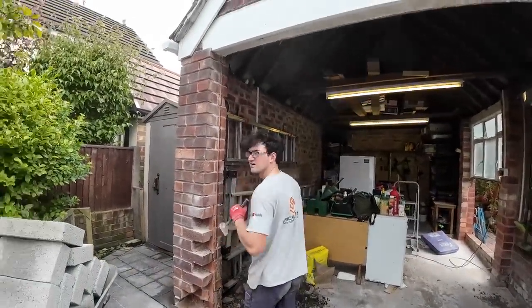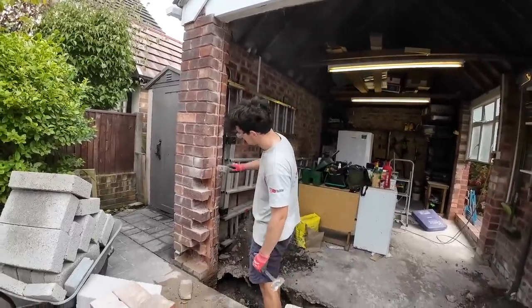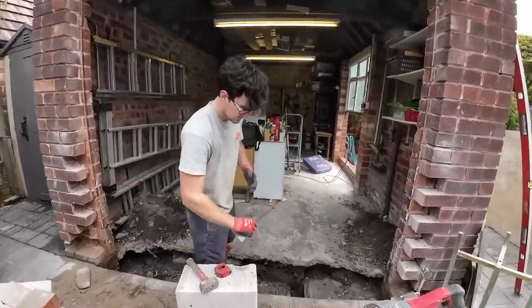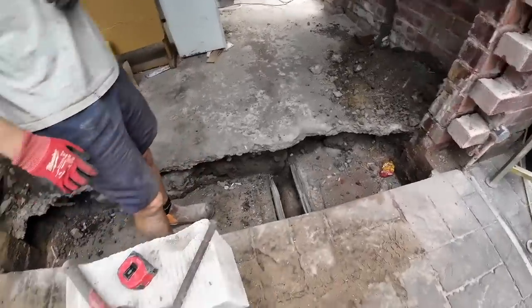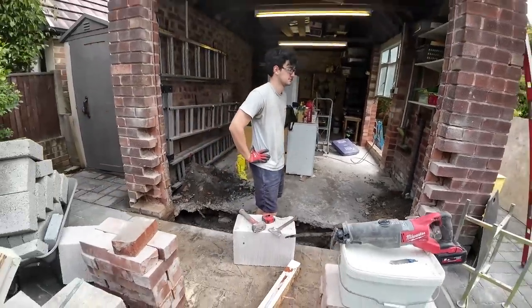Al, I need to get a drill on that, otherwise the one below will snap. I guarantee it, needs drilling. So, Alex has cut the shuttering down as well. Concrete's out of level, but we're bricklayers, we'll get over it.